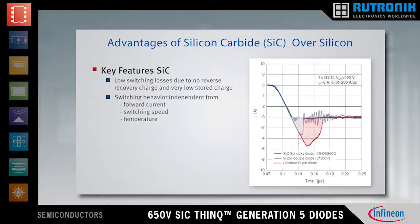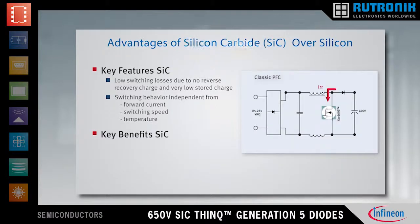Moreover, the switching behavior of silicon carbide Schottky diodes is independent from a number of application-related parameters, like forward current, the switching speed and temperature, which is not the case for silicon devices. These key features translate in a number of benefits. First of all, an improved system efficiency coming from both the negligible SiC diode switching losses and the reduced losses of the MOSFET in a typical PFC application.